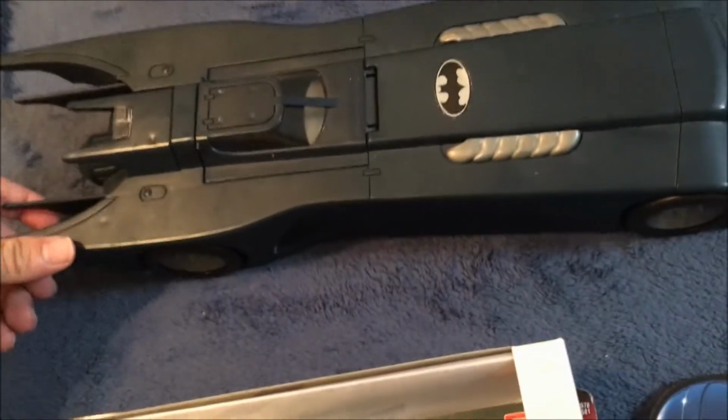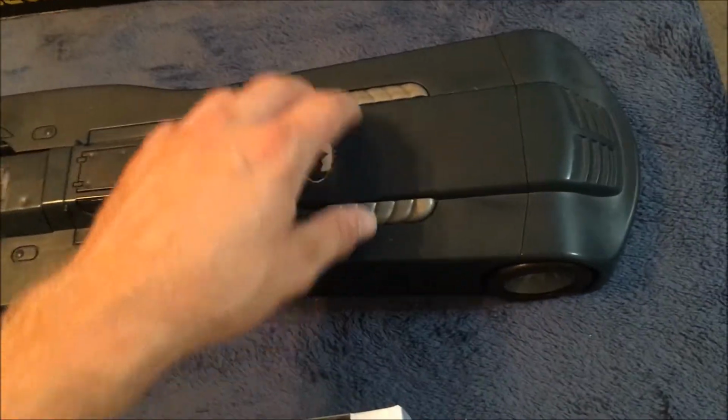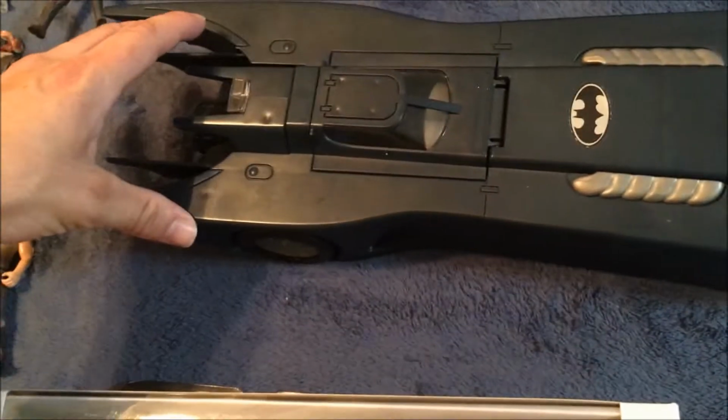My friend kind of just needed a little change, and he's the type of person who, after a while, gets bored with stuff and likes it to go somewhere where he knows it'll have a good home. So a lot of times he'll sell stuff to me on the cheap.